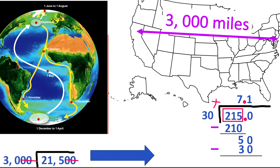1 times 30 is 30. 50 minus 30 is 20. Oh no, we're back again. This number is smaller than 30. 30 doesn't fit into 20. So what do we do?